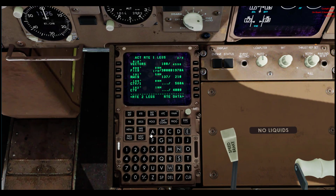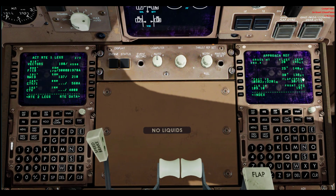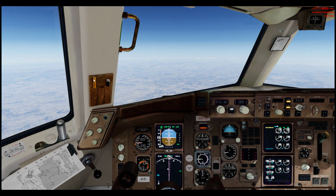Just quickly, I've already gotten our VREF. In fact, I'll just show you over here. Gotten our VREF speed. So we are pretty much ready to begin descent. Now, since I have ATC, they're going to probably give me vectors. In fact, this particular approach has vectors anyway. Usually I would just make them up. But we'll be seeing what ATC Pro has in store for us. So I'll bring you back somewhere closer to top of descent.